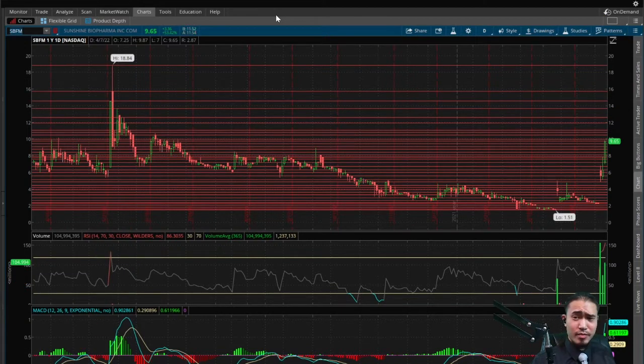So another stock here that has definitely been short squeezing. Made top 10 on StockTwits today. Major price action. And it looks like it's not done squeezing just yet. A lot of aftermarket action here.